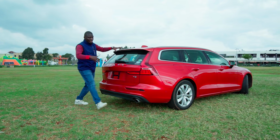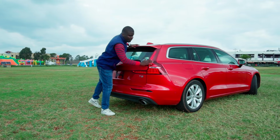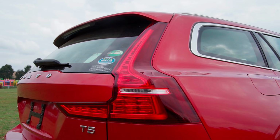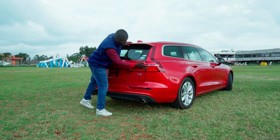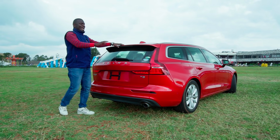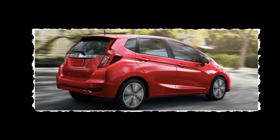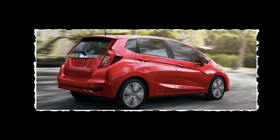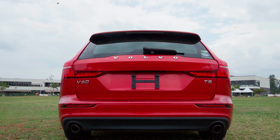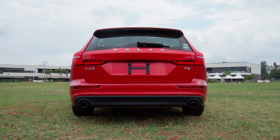But you get your signature hips on every Volvo, and these hips, you know, they are complemented with the rear taillight, which is LED, and then you have your reverse lights right here, and you know, just look at that, awesome and beautiful. I know Honda Fit are trying to do that as well. Mwache mchezo Honda Fit. Then coming down here, of course, you get your V60 badge and the T5 badging, and then your Volvo name, just written right there.